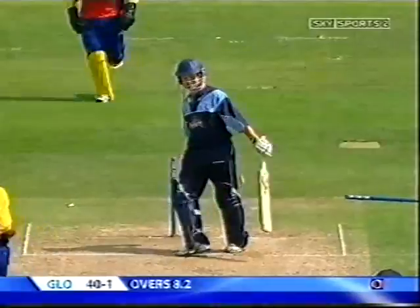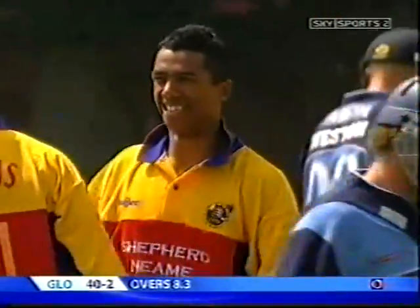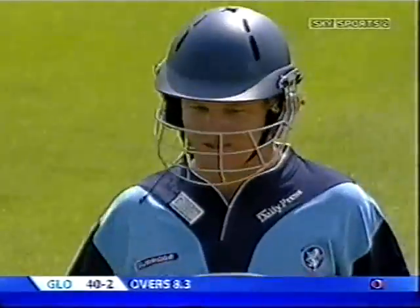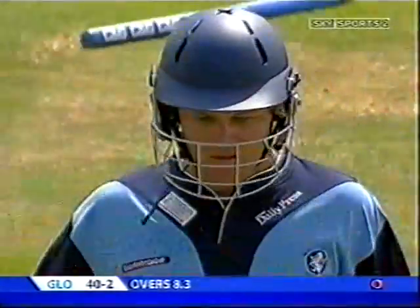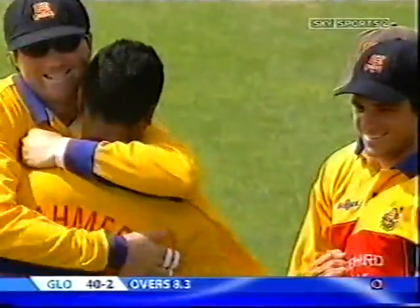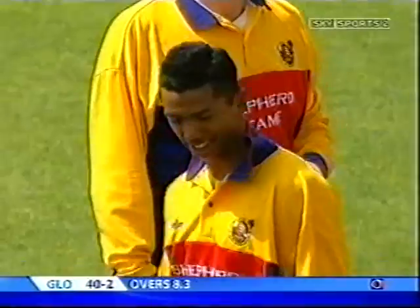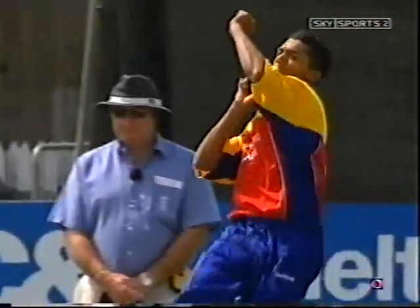And he's got him. Ahmed with wickets in the week and wickets in his first C&G game. Hamish Marshall has dragged one on, and Gloucester are 40 for 2. It's not the greatest ball he's ever bowled, but it's a wicket. Dragged down off an inside edge onto the stumps. 40 for 2.